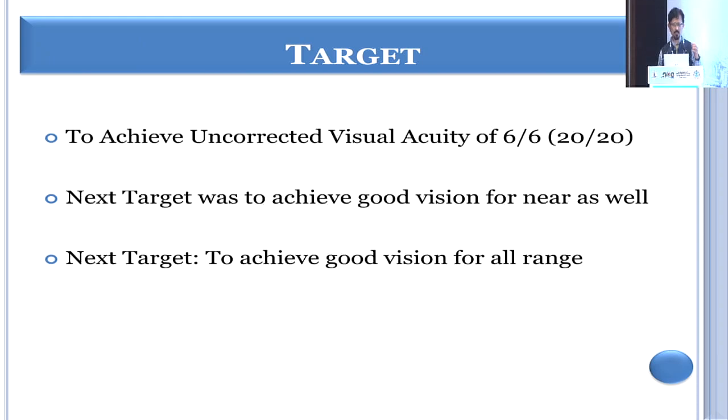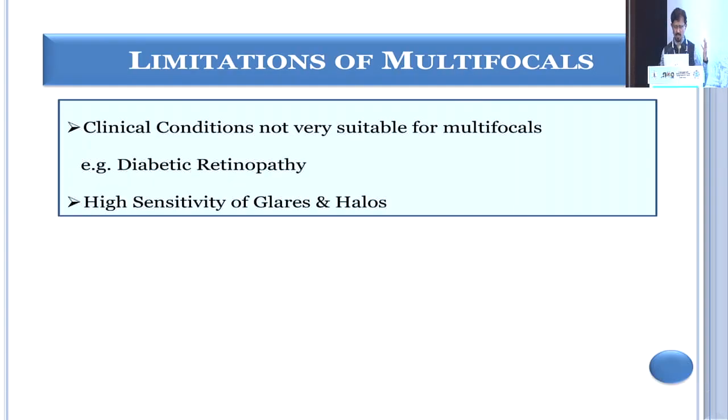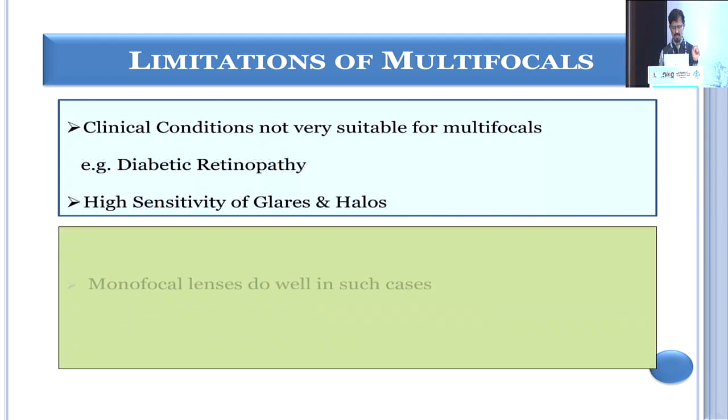And in the mid-70s, the target was to put an IOL in place, and in the 80s, the target was to have a 6/6 vision. Then people started asking, if I have put the IOL, why use spectacles? And then came the concept of multifocal IOLs, and multifocal IOLs had their own problems because of the diffractive steps, as Dr. Rajendra Prasad was just now mentioning, and glare and halos. And there are certain conditions wherein you can't place multifocal IOLs, like diabetic retinopathy or somebody who is very sensitive to glare and halos.